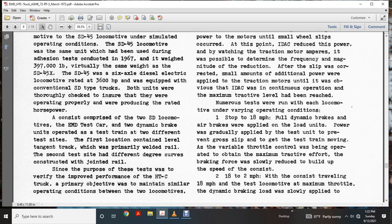Numerous tests were run with a locomotive under varying operating conditions. One started from a stop at 18 miles an hour. Dynamic brake and air brakes were applied with the load units. Power was gradually applied with the test unit, preventing gross slipping, to get the test train moving, with the variable throttle control being operated to obtain maximum tractive effort. The braking force was slowly reduced to build up the speed of the consist to 18 miles an hour, then down to 2 miles an hour while traveling consistently.